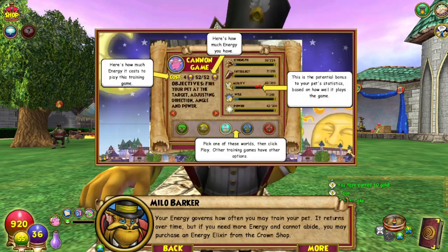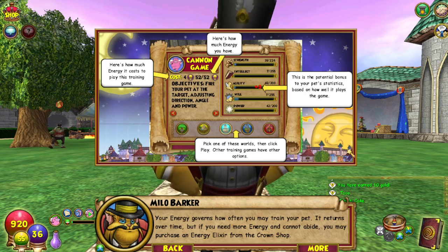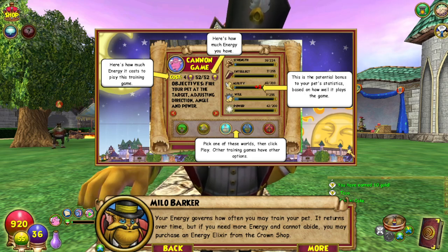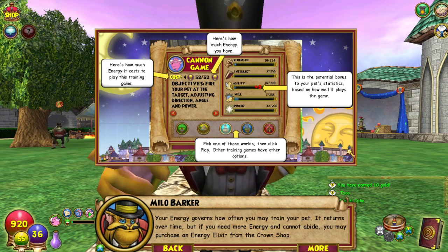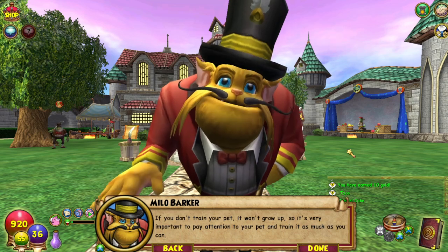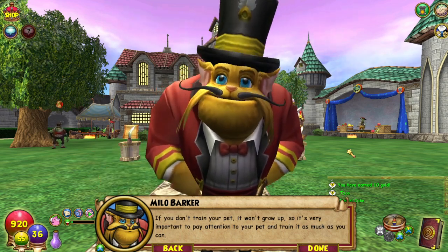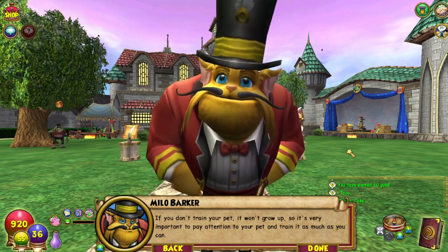Your energy governs how often you may train your pet. It returns over time, but if you need more energy and cannot abide, you may purchase an energy elixir from the Crown Shop. If you don't train your pet, it won't grow up. So it's very important to pay attention to your pet and train it as much as you can.